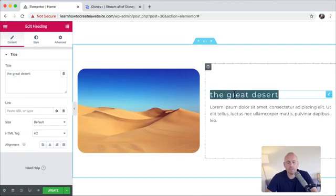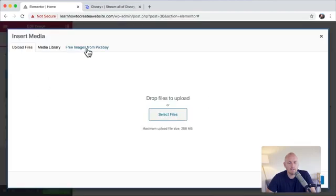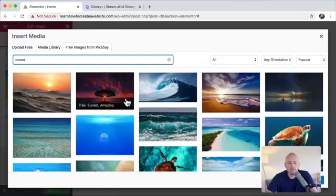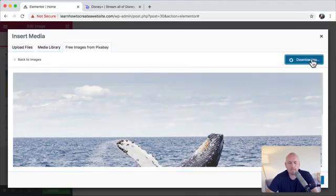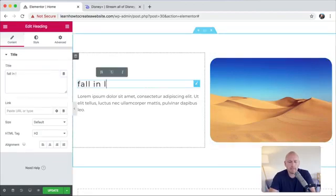Let's call this one Amazing Ocean and click on it. Click here, free images from Pixabay. Let's type in ocean. Let's find a really cool ocean picture. All right, and I like this picture of this whale right here, so just click on it and save and insert. Maybe for the last one, we'll put fall in love.